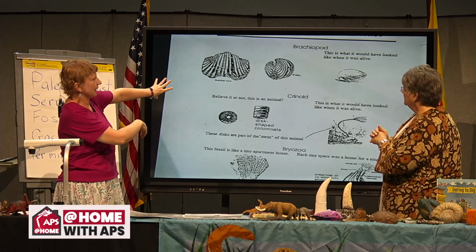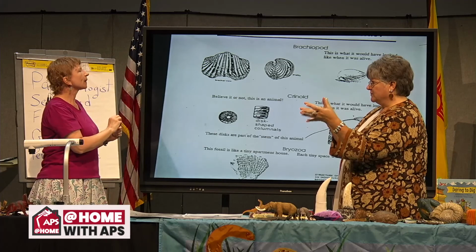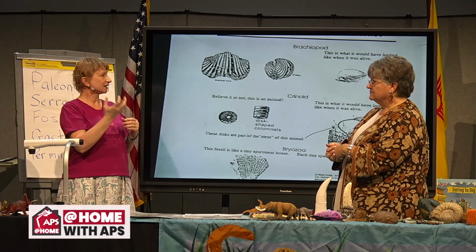Neat. But if you find areas where erosion has happened, where stuff is crumbling out of the rock, they might be all jumbled together. They might be jumbled together, but I sometimes sit up at the top of the Sandia Mountains and just pick up rocks and look at them until you see patterns. Okay. And that's one way to find fossils.